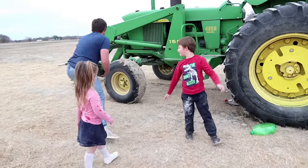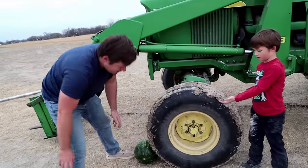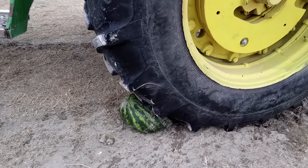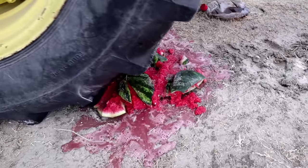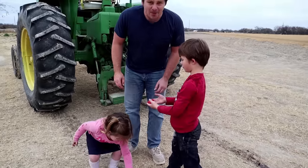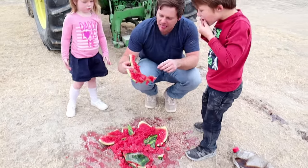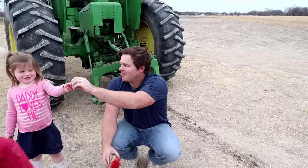Why does it look yellow? I've been wanting some watermelon. Me too, I want to eat some watermelon so much. Ooh, y'all got some yummy watermelon now. And is there grass in this one? There might be a little bit of grass, but that never hurt anybody. Here, Holly, you want this part? This is a good part. You want to try it? What you think, Hudson?